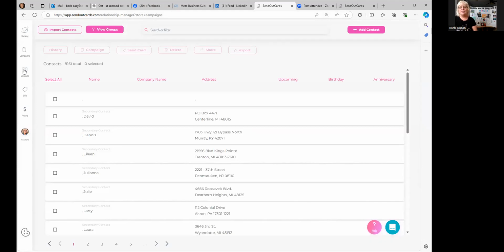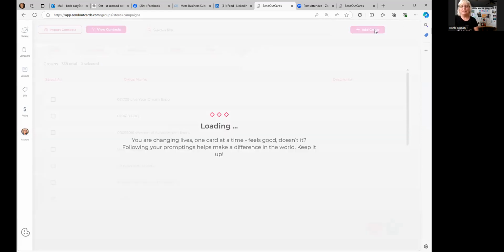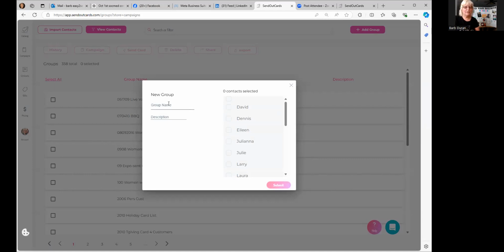Okay. And the first thing we're going to do is we're going to view groups. See up here where it says view groups? We're going to view groups. Okay. And we're going to add a group over here on the right. See where it says plus add group? So we're going to click that, and we're going to call this, what does it need to be?